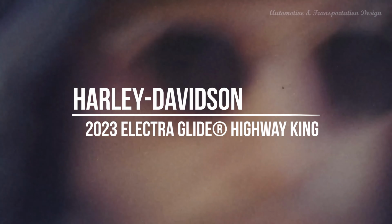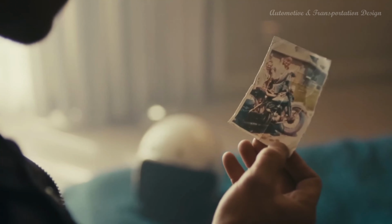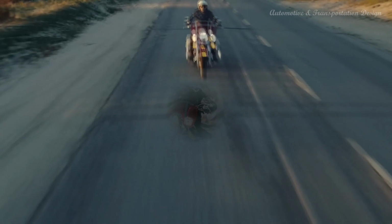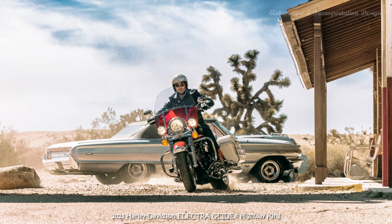Hi everyone. The 2023 Electra Glide Highway King is inspired by the beloved era of long-haul scenic adventures. Inspired by our iconic 1968 FLH Electra Glide, Highway King merges classic styling with modern comfort and performance. The Highway King embodies the nostalgia of the cherished two-lane road trip.